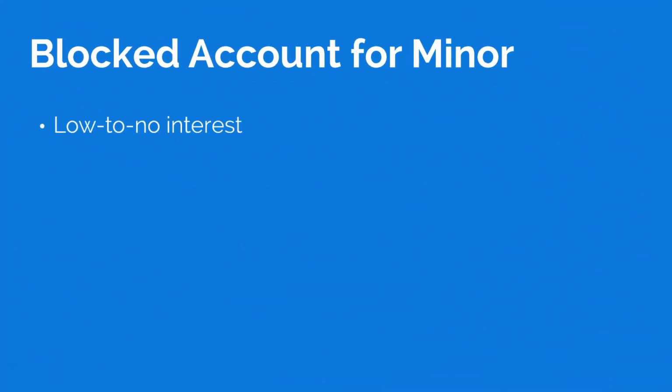Another option is what we call a blocked account for a minor. This is simply where the money is court-ordered into a blocked bank account and the minor can't access the funds until they turn 18. Generally there's very low to almost no interest because it's placed in a savings account, so you're earning maybe less than 1% per year. The real downside, I think, with this option is that at the age of 18, that individual, the minor that's just turned 18, can go and access the entire amount and do whatever he wants with it at that point.